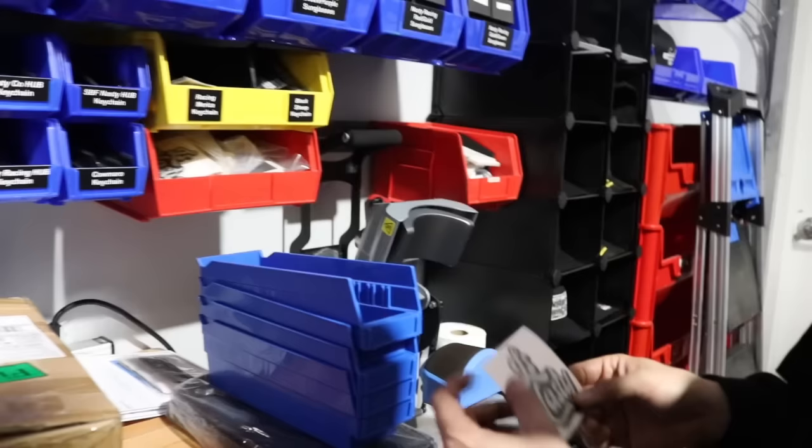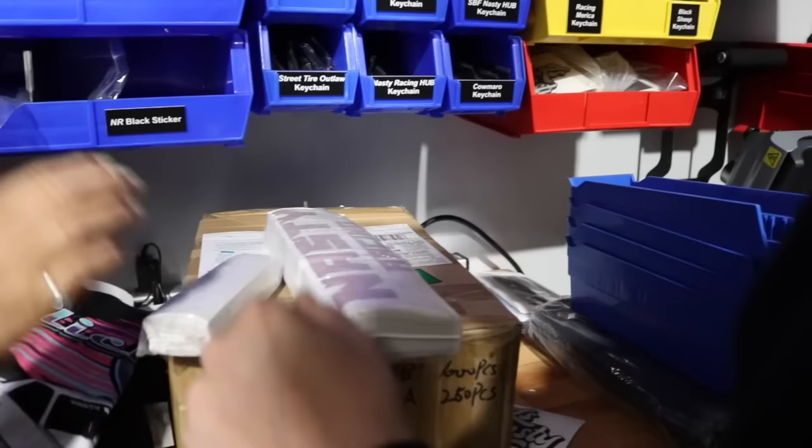We need a new Nasty Racing window sticker for the start of the giveaway. These are coming out. Hold on. What is this? The wrong side. It's a white. Oh, that's a white. Y'all answered my prayers that quick.